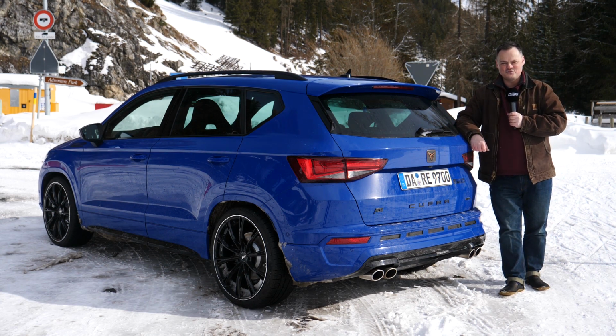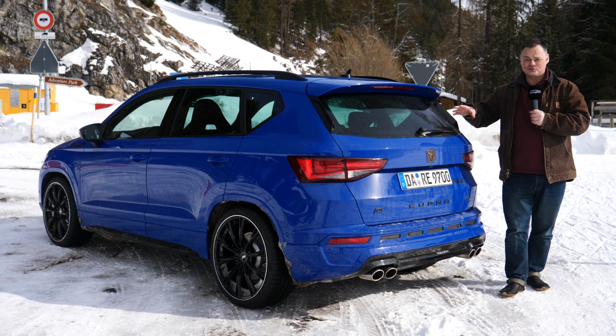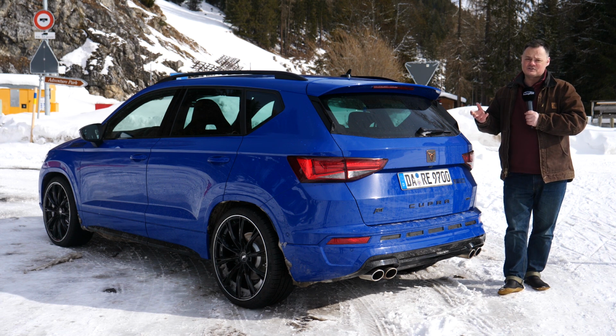Now let's have a brief talk about pricing. So what is all of getting the best out of your Cupra going to cost you? Pleasingly, I think not as much as you might be expecting. Now, the Cupra Ateca is not the cheapest car in the world.